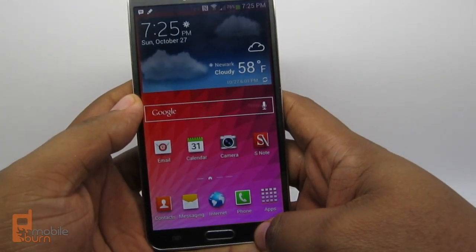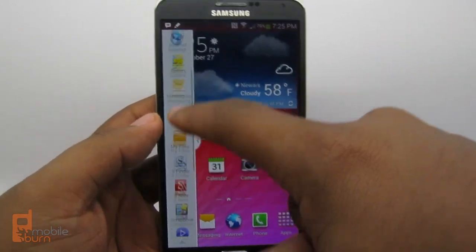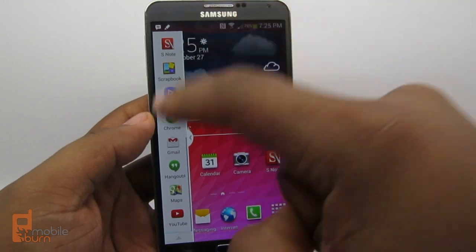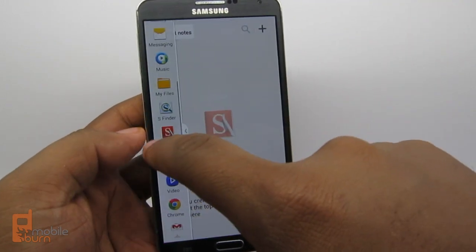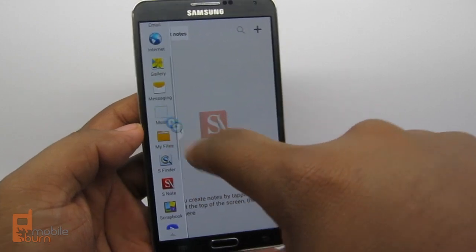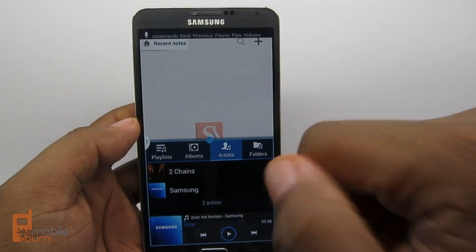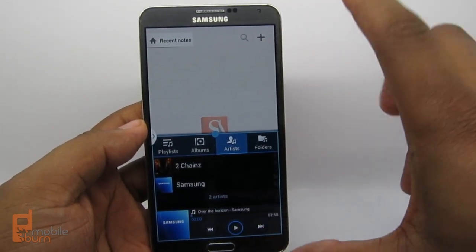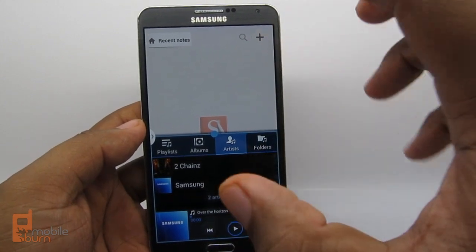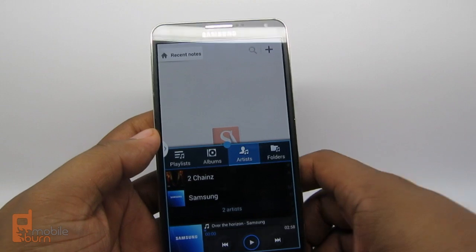When you have multi-window on the Note 3 and you hold down on the back button, you see this little option of apps that you can open 2 screens to 1. So I can have S Note open in the top, and the music app open in the bottom, and while I'm listening to a song, I can take notes or something like that. So it splits that big 5.7-inch screen into 2 panels and allows you to run fully operational apps at once. So this is a better way to multitask for me.